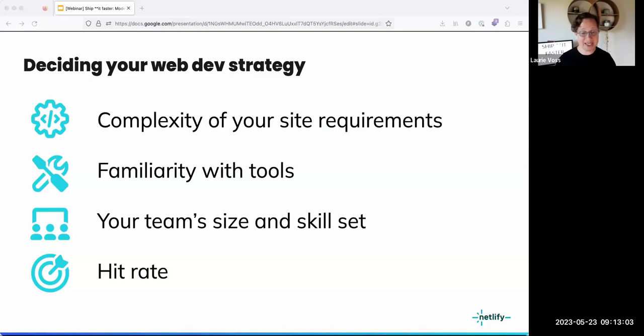Then you should consider a static site where everything is going to be ready immediately and your very first hit is going to be as fast as your 100th hit. If not, then you might want to consider dynamic sites. And of course, there's always that middle ground of ESR.